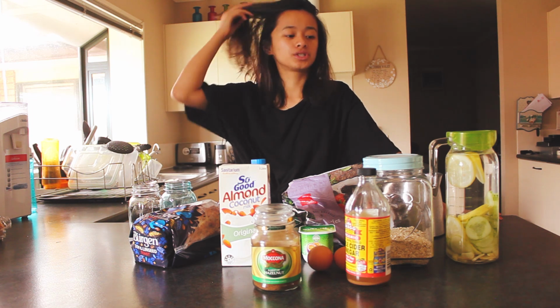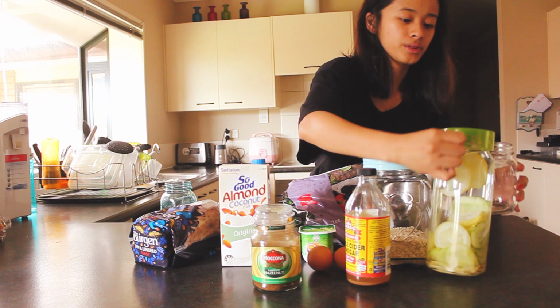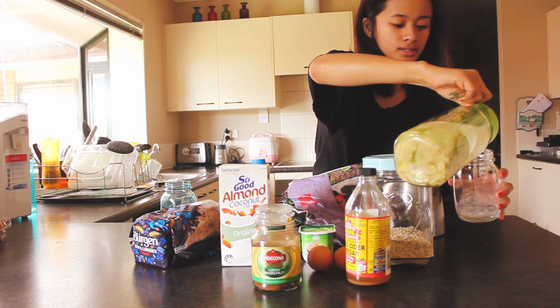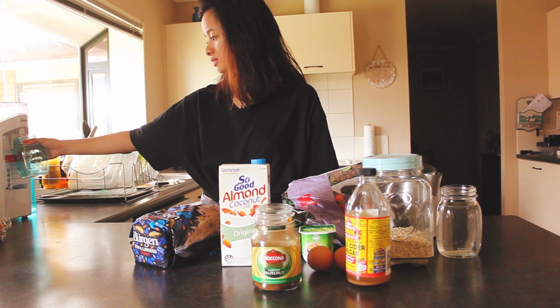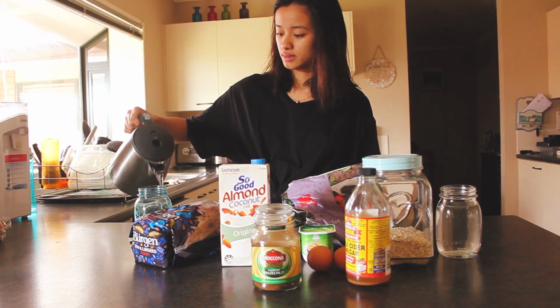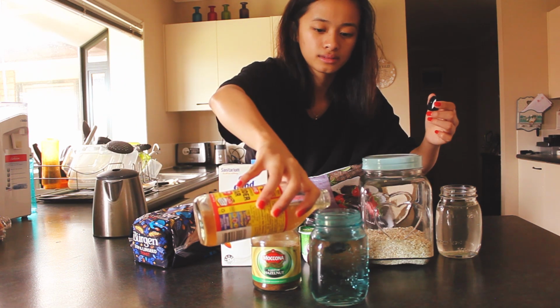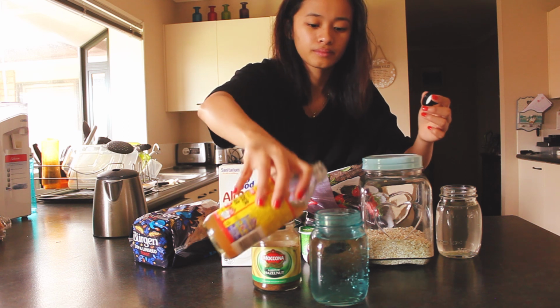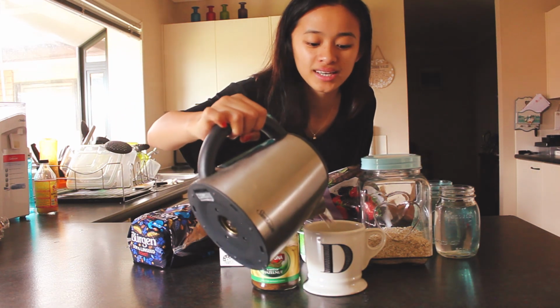So I drink firstly lemon water with cucumber. Then I take a bit of cold water, hot water, and I make apple cider vinegar. And then I will prepare my coffee.